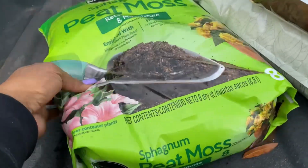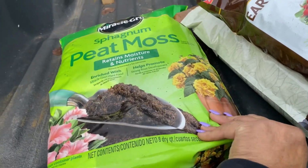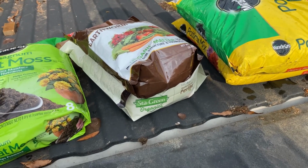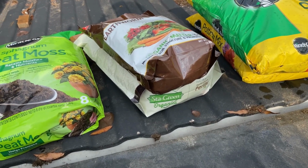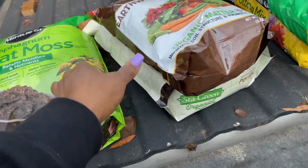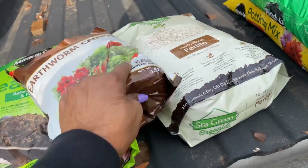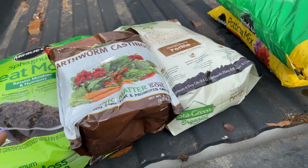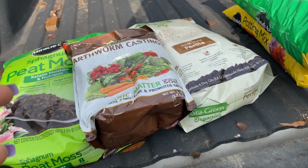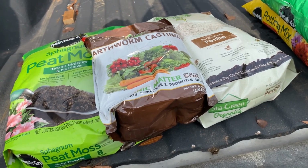And then peat moss right here. This is good for root development. So when I'm making my own soil in the spring and the summer, I tend to add peat moss, earthworm castings, perlite, and then I'll throw in bone meal, blood meal, and I'll mix that up with my soil, and that'll give me a nice fluffy, healthy start to growing.